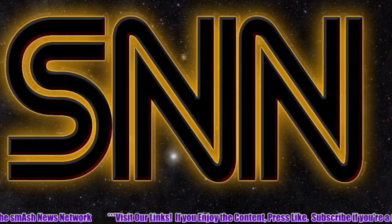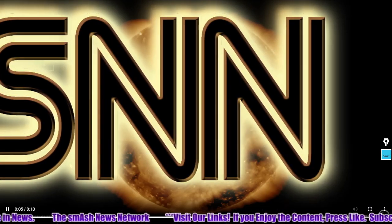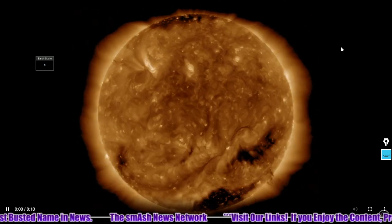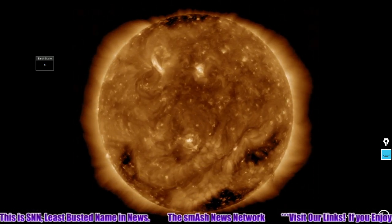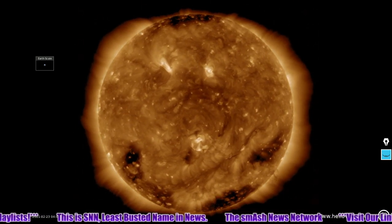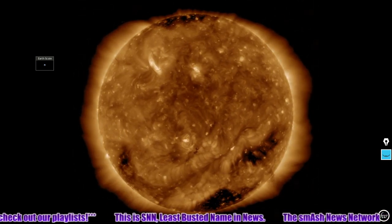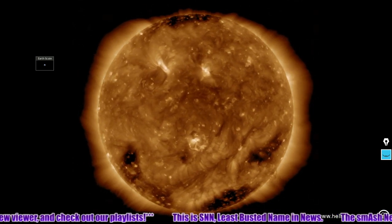We ended things with the 304 angstroms. Let's move into the 193 angstroms realm. There's 193 angstroms, another UV emission spectral state of ionized iron. Coronal hole rotating in on the southeast. And you'll be able to see the flaring of those 2 new sunspots. 3 active regions on the Earth-facing zone, the sun looking a bit like a bowling ball.